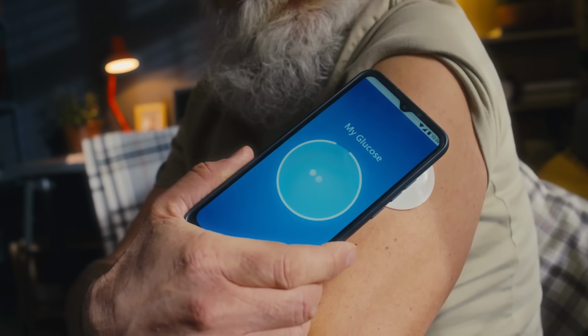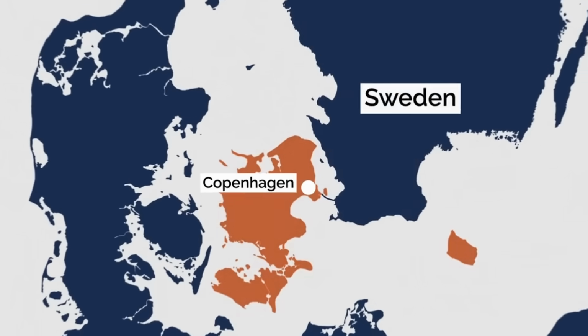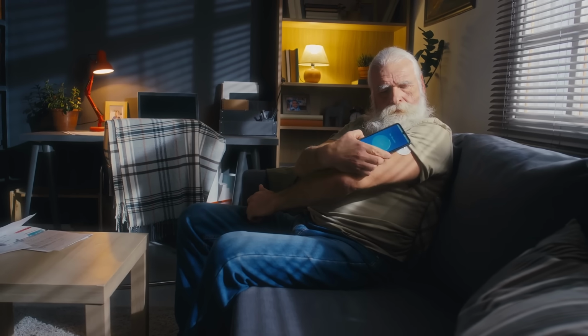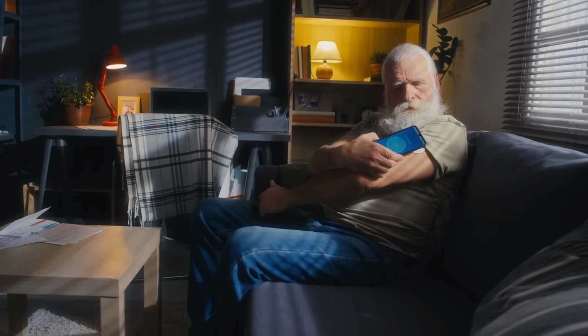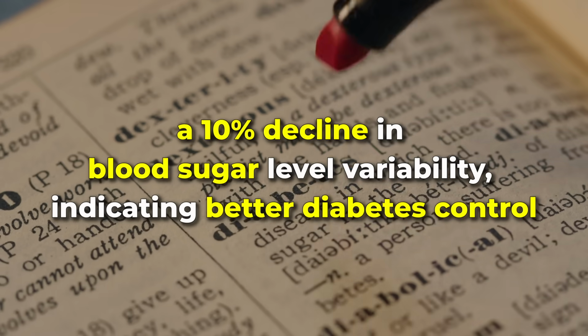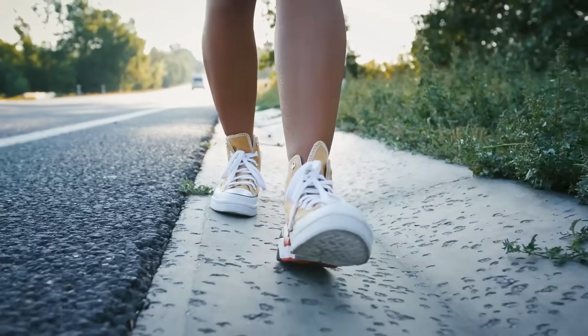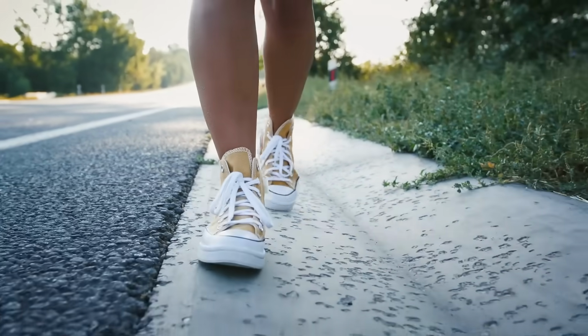IWT's potential extends to managing diabetes, as shown by research from the University of Copenhagen. Middle-aged and older participants with diabetes who engaged in IWT saw a 10% decline in blood sugar level variability, indicating better diabetes control. To properly perform interval walking training and achieve the best results, follow these steps.